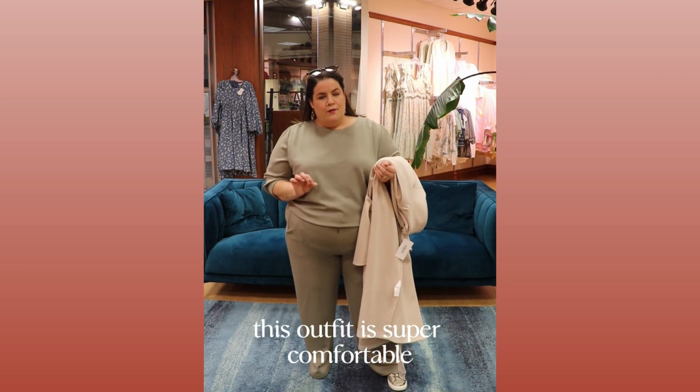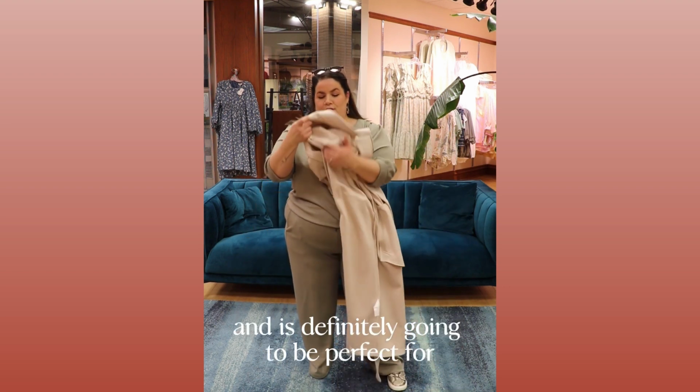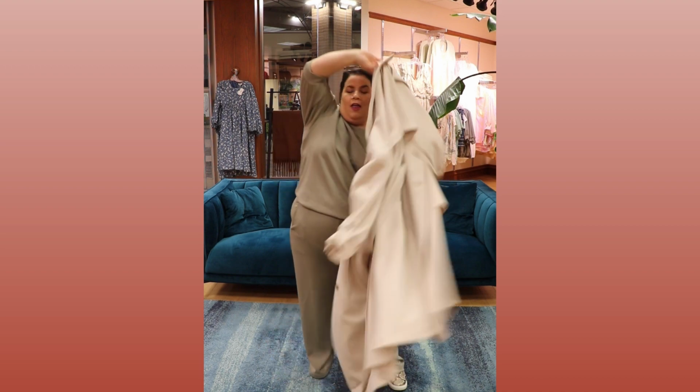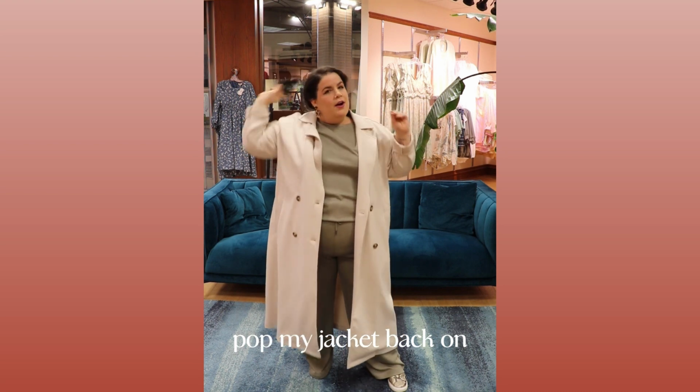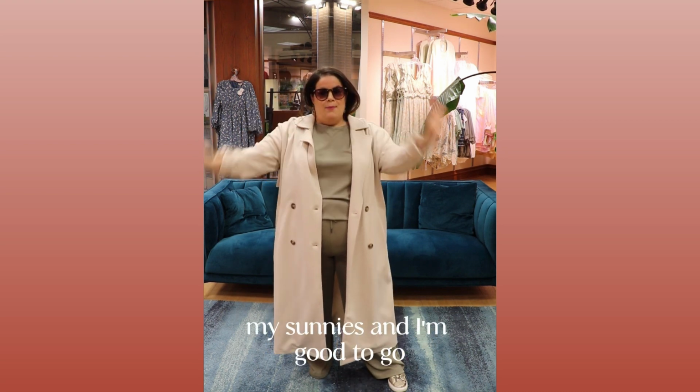This outfit is super comfortable and is definitely going to be perfect for those long flights. Pop my jacket back on, my sunnies, and I'm good to go.